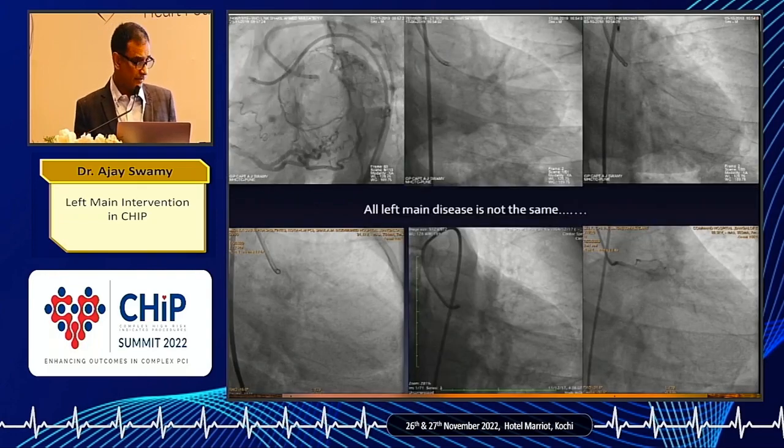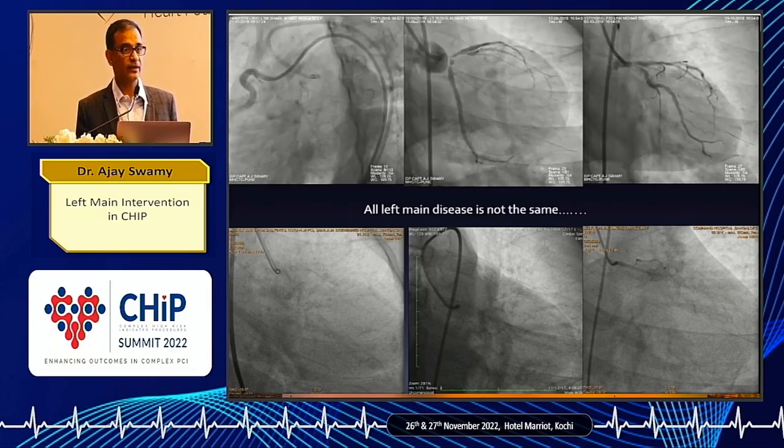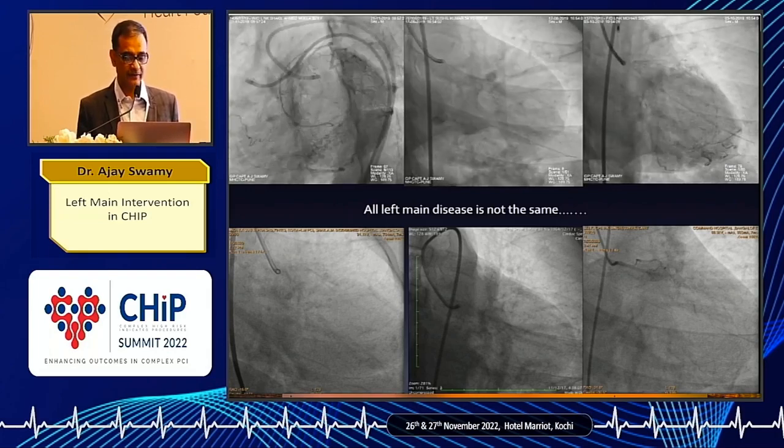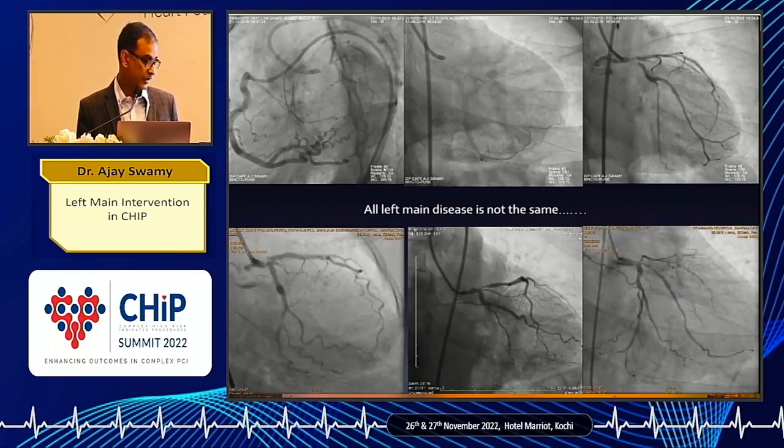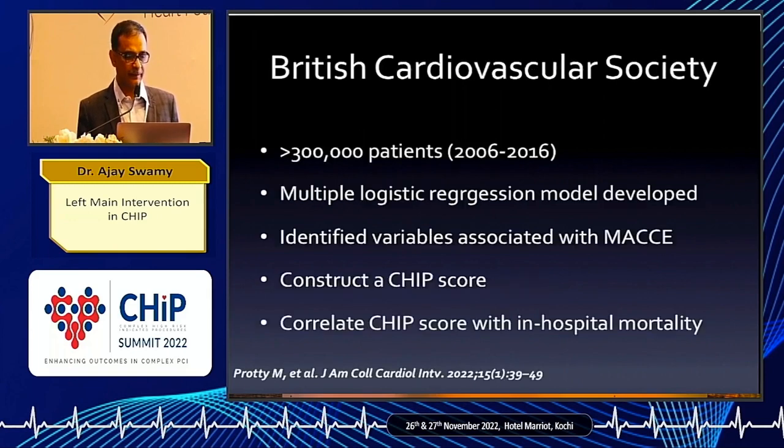Now, all left main disease is not the same. All clinical situations are not the same, and it's a daunting task to try and summarize everything in a 15-minute talk, but we'll do what we can. We've already spoken about this. Who is a CHIP patient? We're going to look at strategies and my approach.